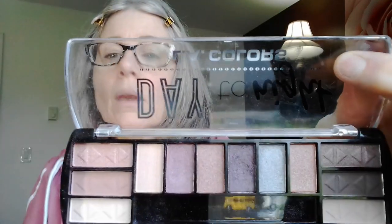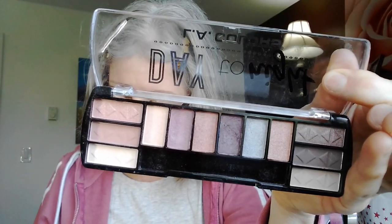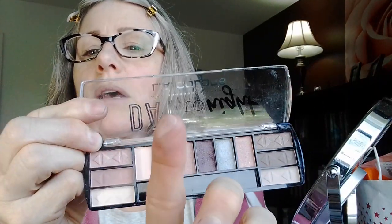And then we have this one called Dawn. And this one is a very natural looking palette. I'm trying to wipe my fingers off here so I can sample some more for you. This color here is like a champagne color.